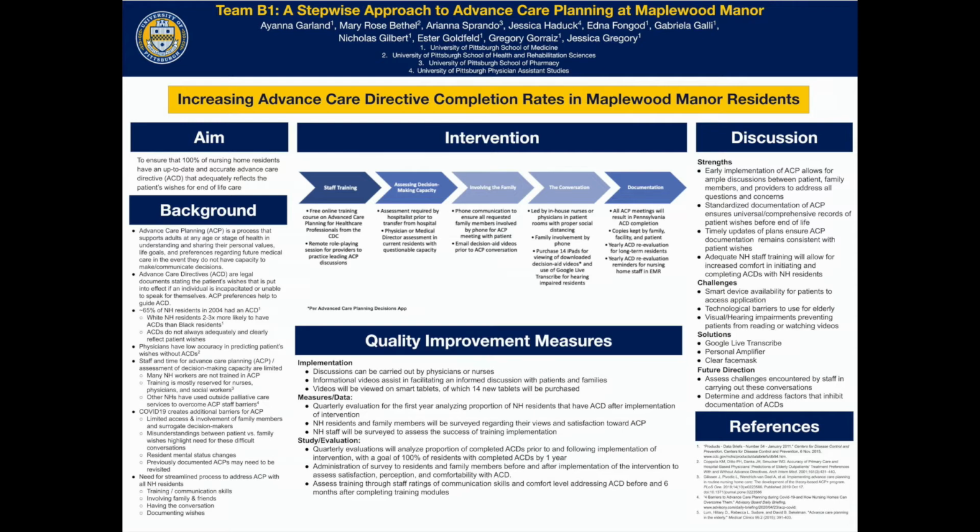The next step in the plan is to assess decision-making capacity in our residents. Residents coming from a hospital will be required to have their capacity assessed by a hospitalist prior to discharge. All current residents and incoming residents not coming from a hospital setting must be evaluated by our in-house medical director or physicians. The next step is ensuring family involvement.